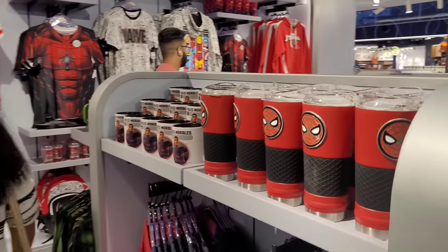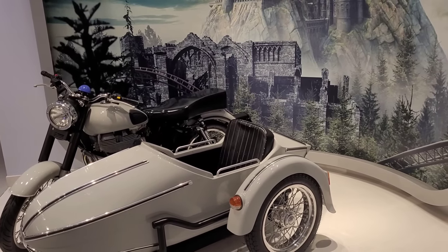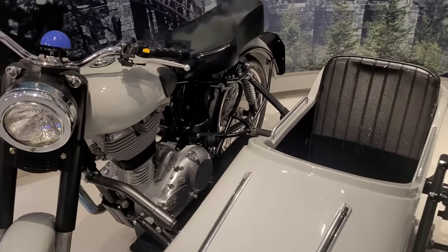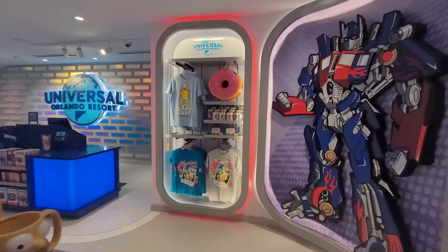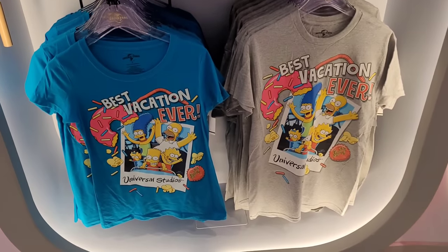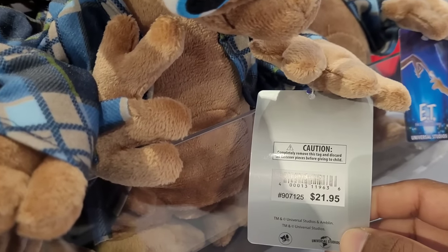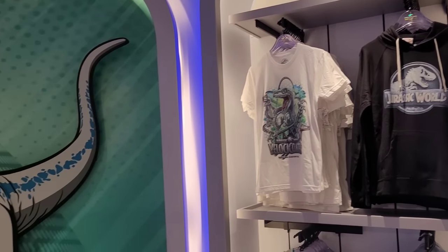Find anything? Spider-Man cup. And this is, what's the guy's name? Hagrid. Motorbike and carriage. When you go to Universal Studios, you see this. So I get the Simpsons, and I get the man here, Homer. That's fine. $80, $21. So this is the Jurassic Park area.